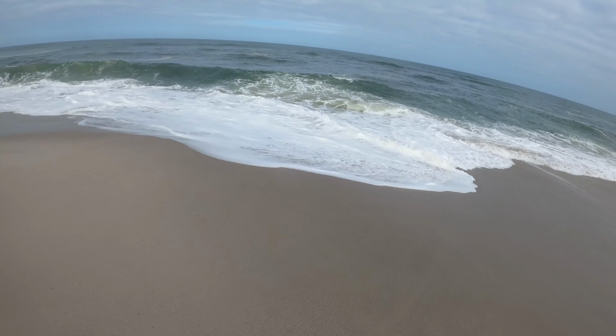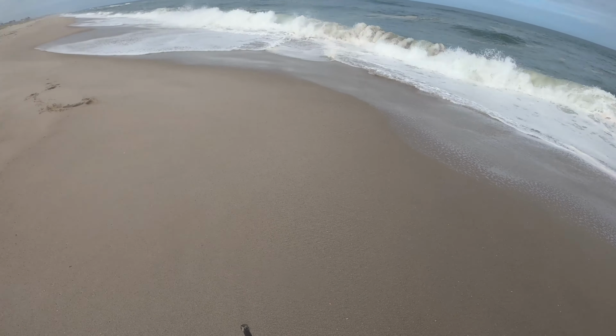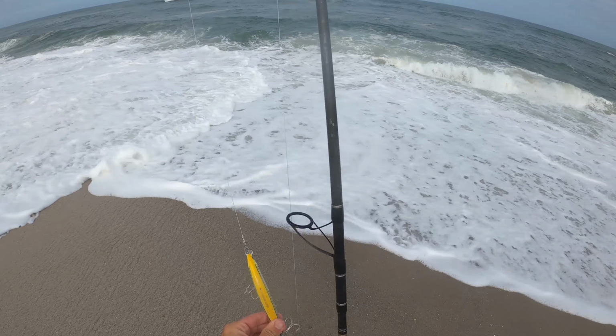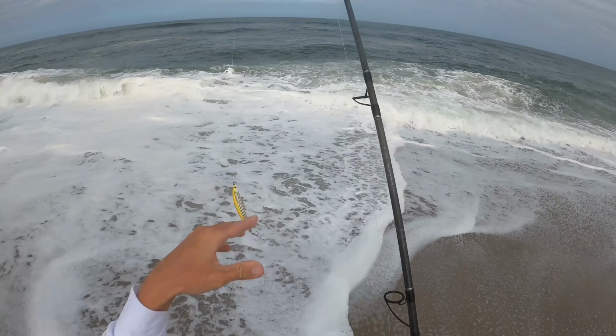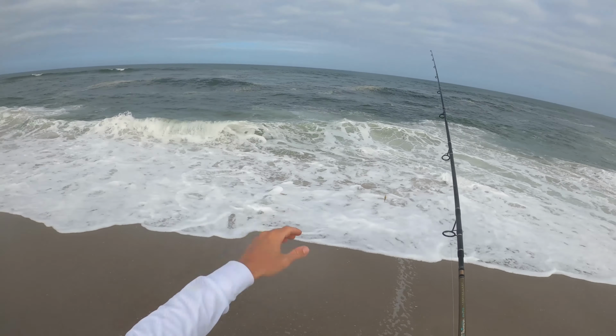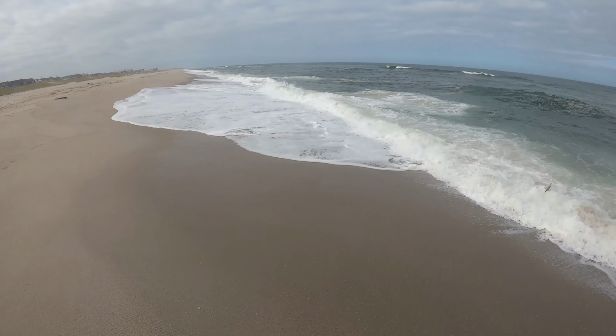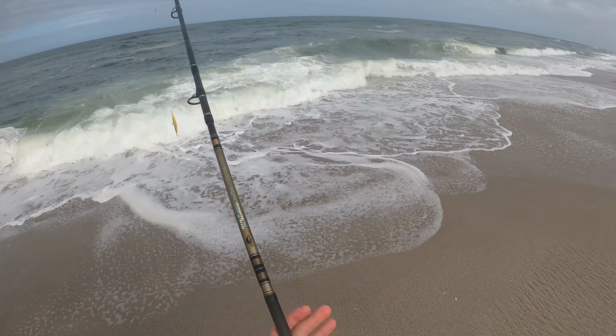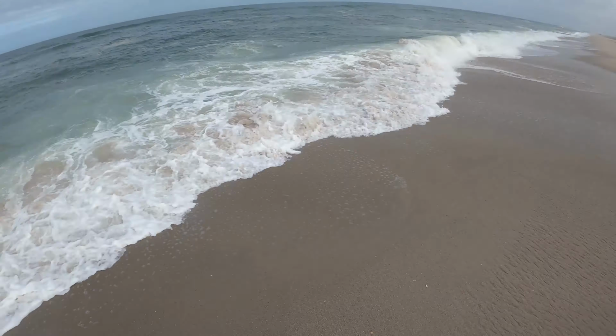Let's freaking go, dude. That is the absolute tiny spark of hope that I needed. He fought like a bigger fish. I mean, these surf fish definitely fight hard when they're in the wash like this. So we'll give it like five more casts here. We've been doing three casts at each spot. We've walked probably close to 3/4 of a mile so far. So we're definitely putting in the work today, ladies and gentlemen.